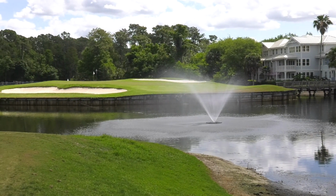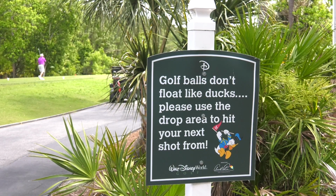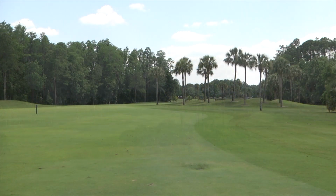But when you go over to the Palm and the Magnolia golf courses, you are backing up onto an area of wilderness. You see a lot of wildlife, and you don't play in amongst the resorts that you would at the Lake Buena Vista golf course, and you feel the tranquility out there in amongst it.